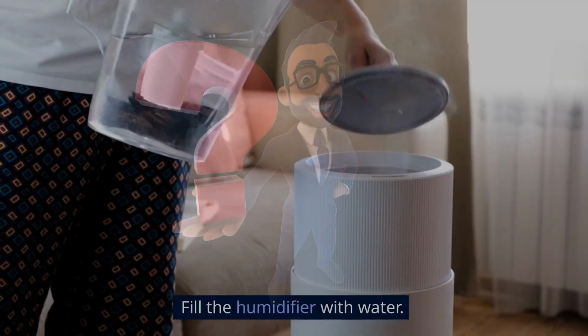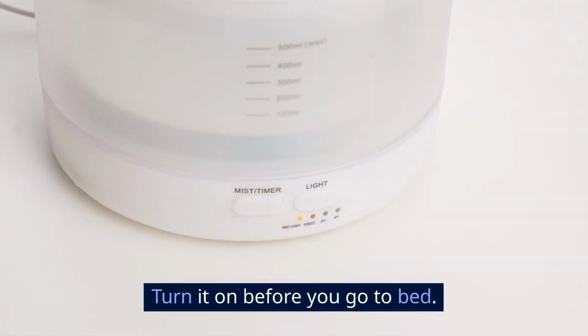How to do it? Fill the humidifier with water. Turn it on before you go to bed.